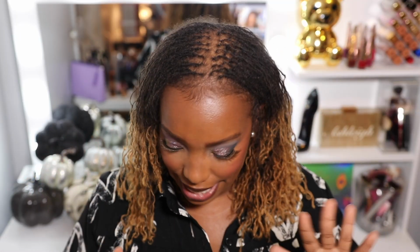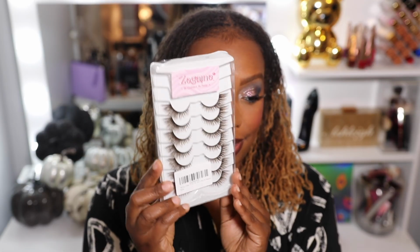So you heard how the shadows perform really well. Oh, my lashes, my favorite lashes of lately. These brown lashes by Z-Gang. Got them off of Amazon, okay, because I just love them. They're very dramatic and flirty and soft at the same time. I have been loving them, okay?